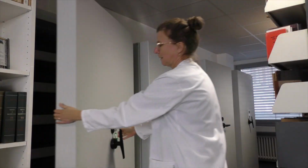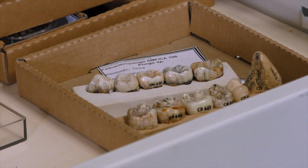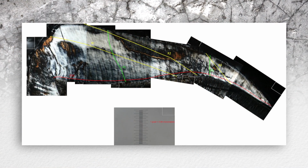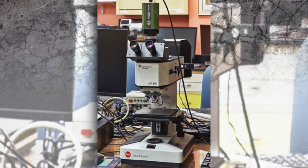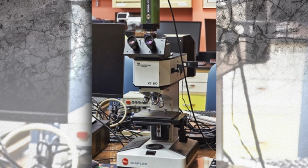A big advantage of virtual methods is they are non-destructive. But rarely is it justified to cut a precious hominin tooth, especially for extracting details on individual life history that is hidden in the tooth enamel on a microscopic level. Tim Bromage of New York University has developed a portable scanning confocal optical microscope which can explore histological details even without cutting a tooth into thin slices.